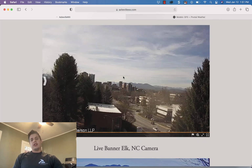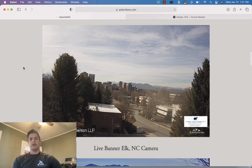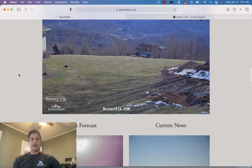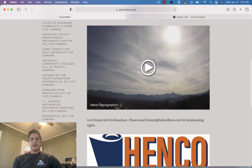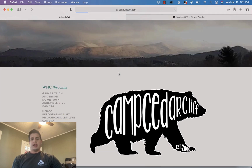Grimes Tice Anderson camera, though, shows a beautiful, beautiful afternoon. Mid-level stratus clouds moving in there. Banner Elk camera live as well, looking at Grandfather Mountain. And we've got the Henco Repro Graphics camera up. Beautiful, guys. Show the Camp Cedar Cliff camera.